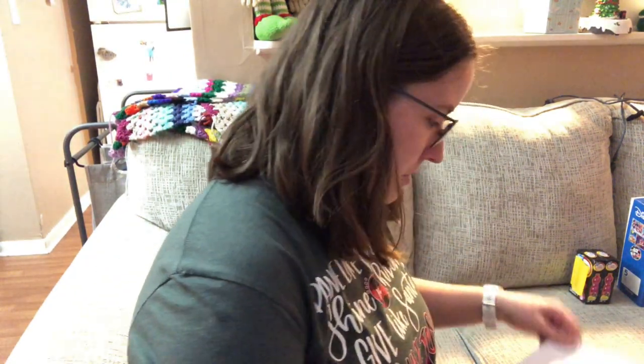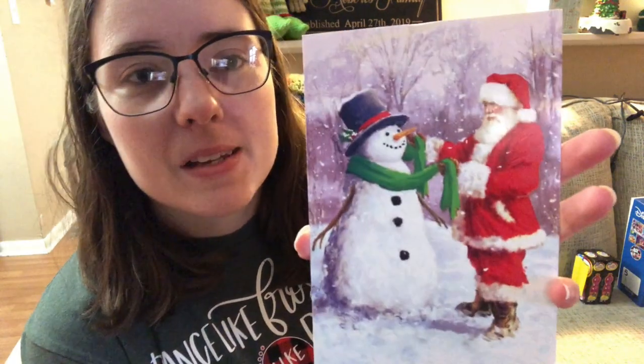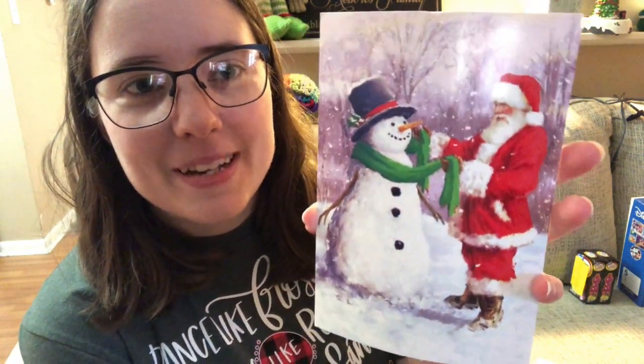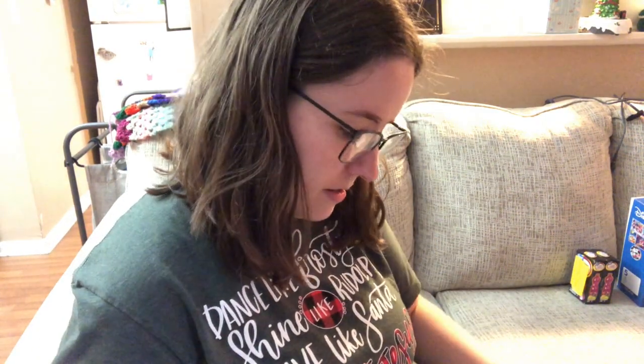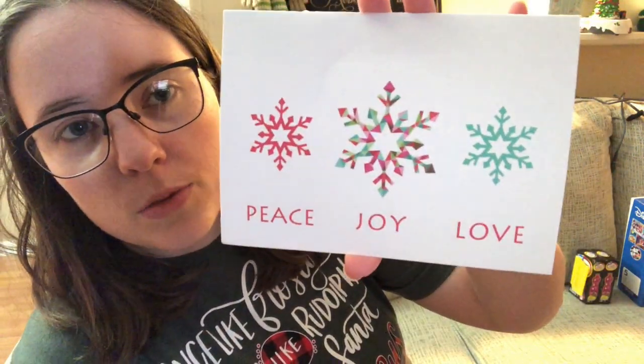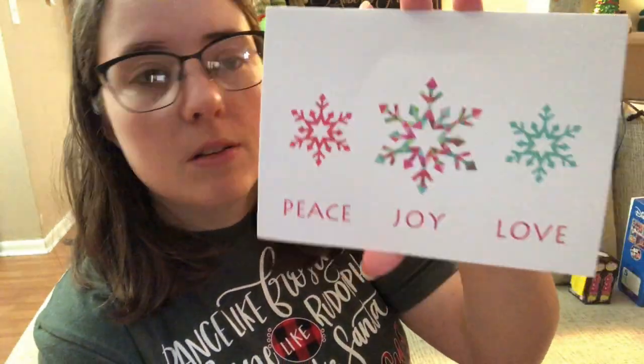All right, this one, let me check and make sure this is the right envelope. Yeah. Okay, this one is from Diane in New Jersey. Santa putting a scarf on the snowman. This one, let's see here. Okay, this one is from Erica and she's also in New Jersey. It's peace, love, and joy. I couldn't remember if it had something on the inside of it. Really pretty.